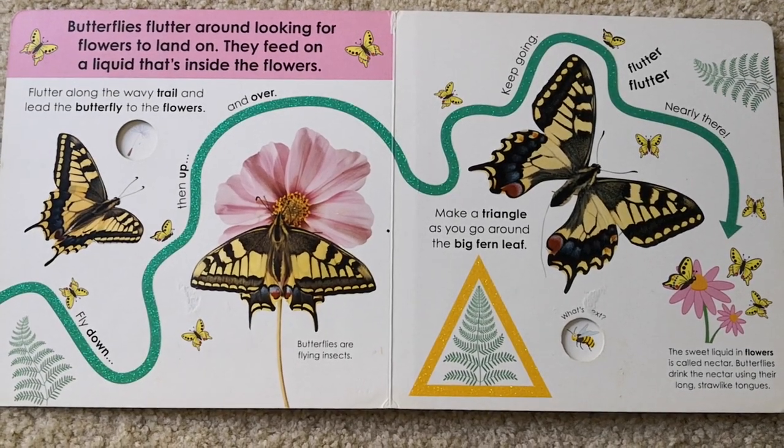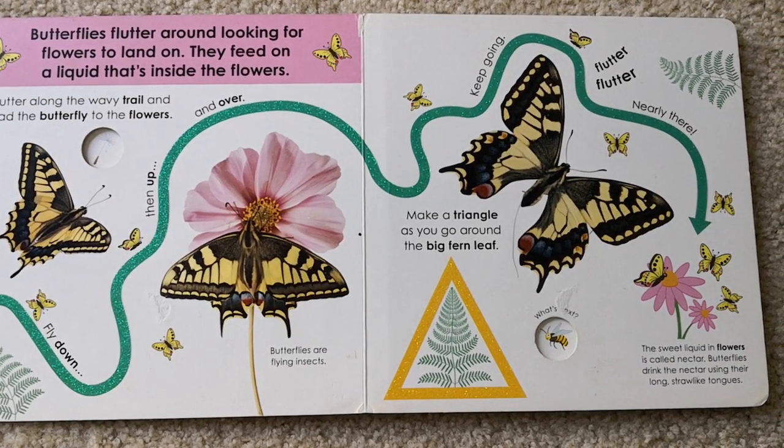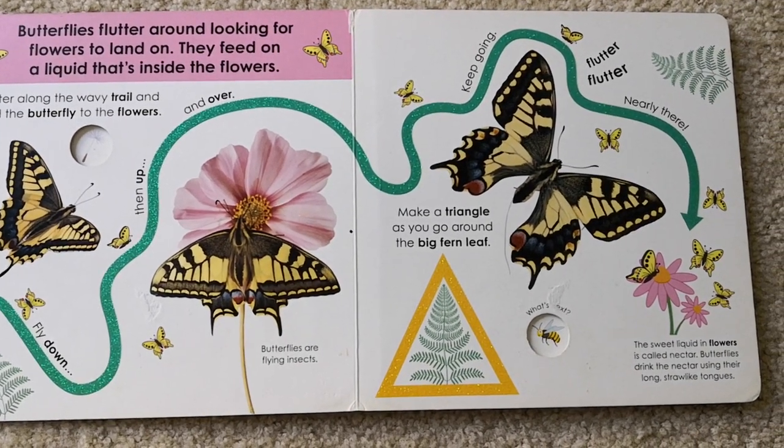Fly down, then up and over. Keep going. Flutter, flutter, nearly there.